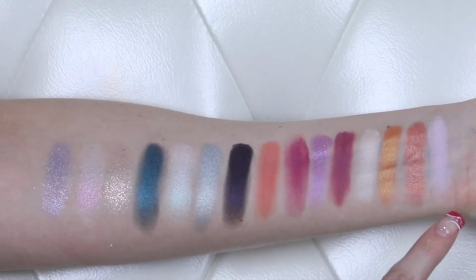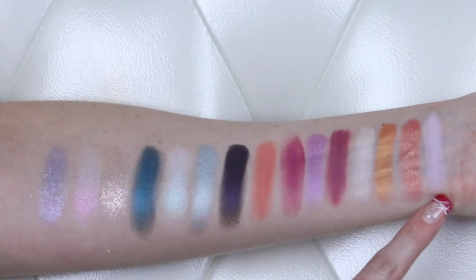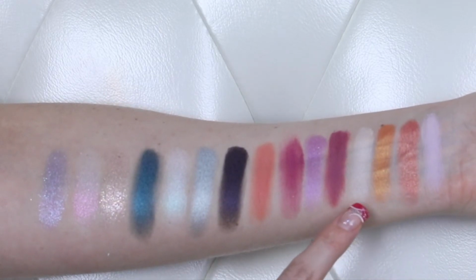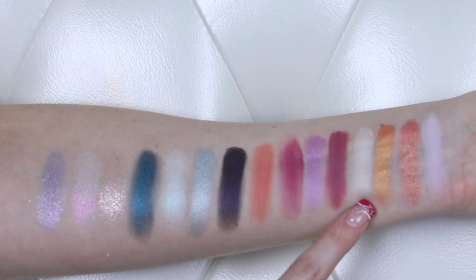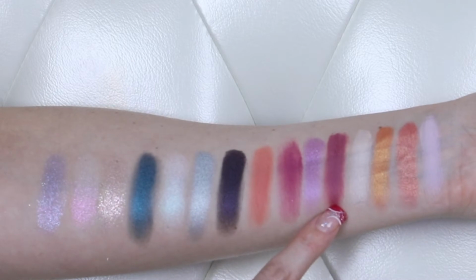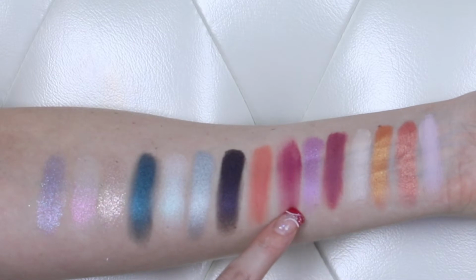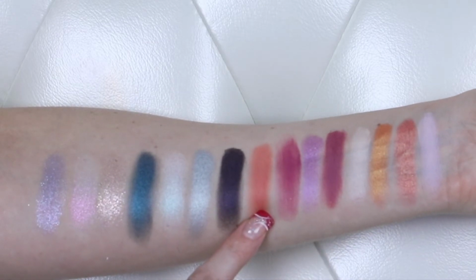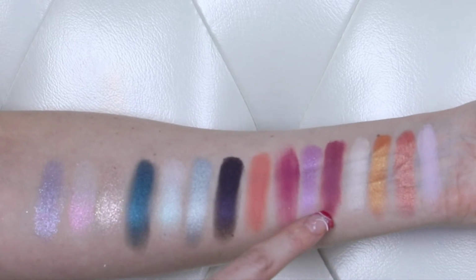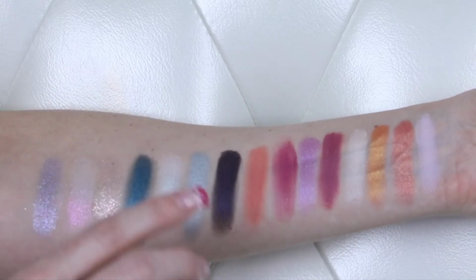So first we have, this one is Butterscotch, which has that lilac hue to it. Then we have Blossom, Starshine, and Bluebell. And I think they're all very, very pretty. The next row is Applejack, Sky Dancer, Minty, and Flutterby. I really truly love all of these shades, so that's why I'm not favoring one, because I really do love each color so much.